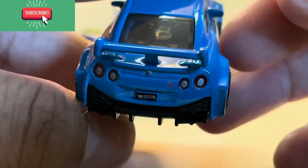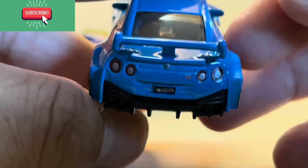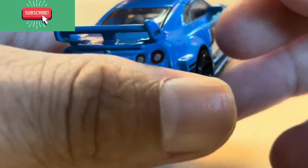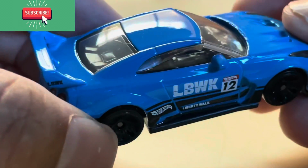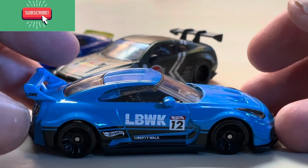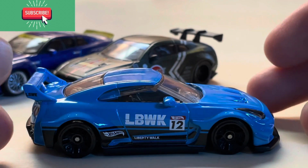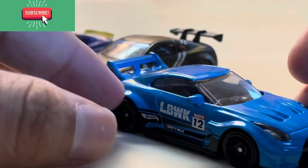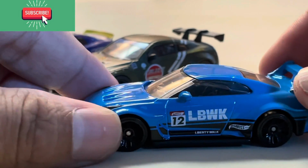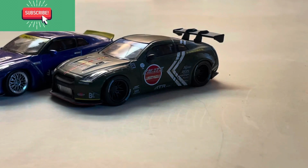This is one of their older Mini GT GTRs that came out a while back, and it's an exclusive to I forgot what country, but this green one here is hard to find. But I'll show you in a bit. So I was doing some comparisons with this guy compared to the Mini GTs, and they're so close to 1/64 as far as the scale.